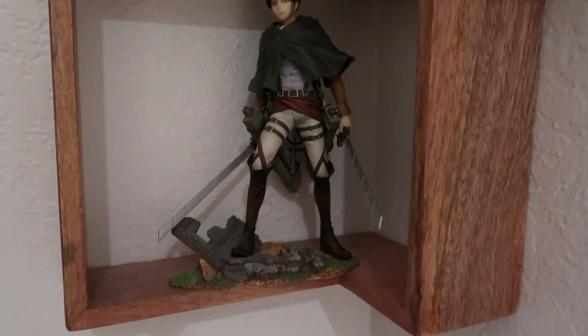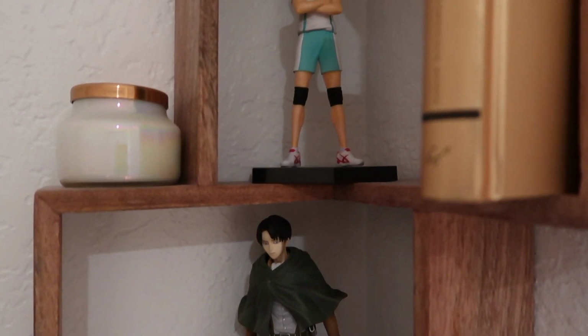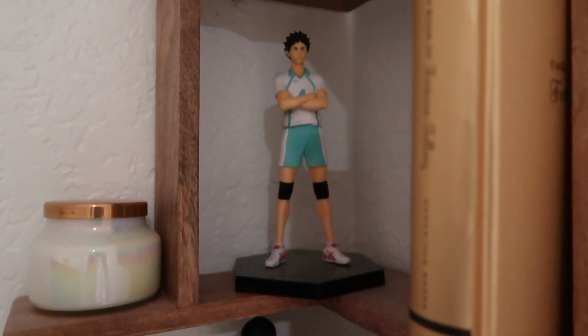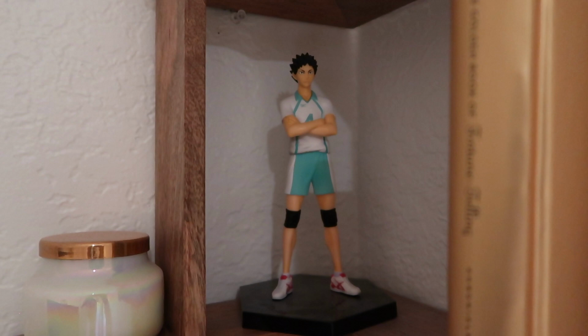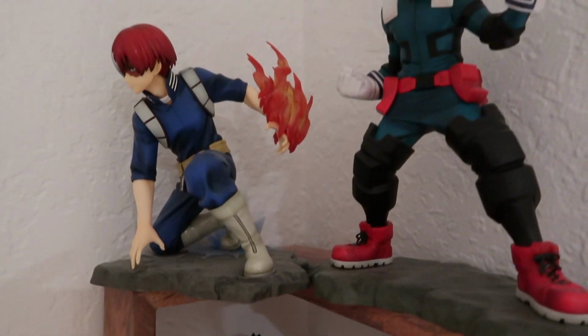Okay, so in the corner of my room is actually my favorite part of my room, which is my anime figure collection. Last time I only had Levi and Iwaizumi, but I have 2 new additions to my anime collection, and I'll just go ahead and do an in-detail look of what each figure is like.